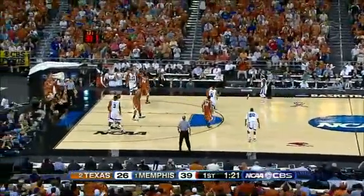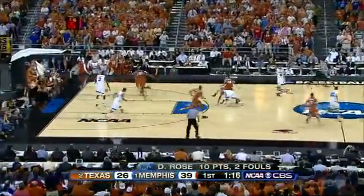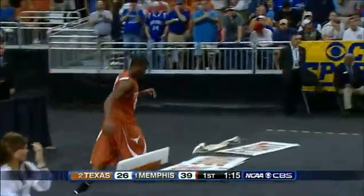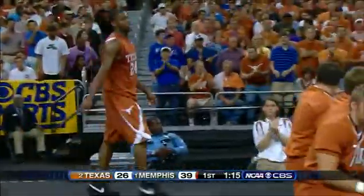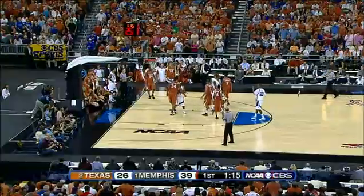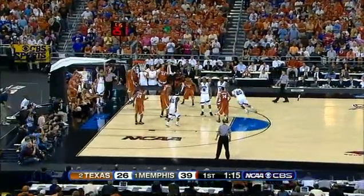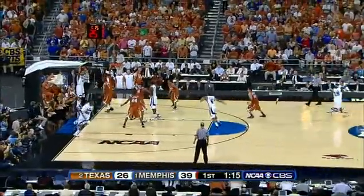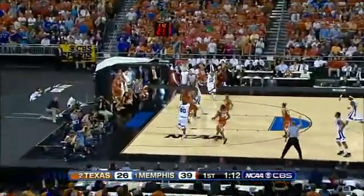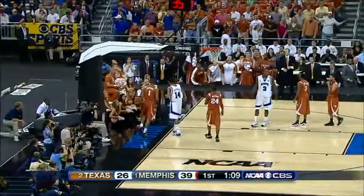Rose goes to the bench for Memphis with 2 fouls. Texas had a great chance to run back the other way. And it's going to stay with the Tigers, who have hit their last 4 shots. Well, without having Rose at the point right there, Allen's trying to do a little bit too much. Gets his club in some trouble. Back from the corner. And that's off Texas, off Johnson.